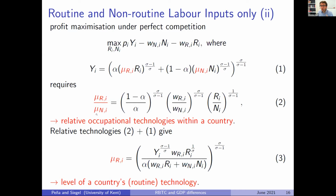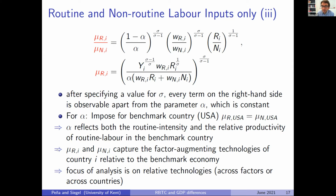But we are also interested not just in the ratio of the mu's, but in the absolute values. We can get that because we can also take this relative use back into the production function and solve for the level of technology. And that is this expression. So after specifying a value for the elasticity of substitution, these two equations allow you to back out technologies once you know the parameter alpha.